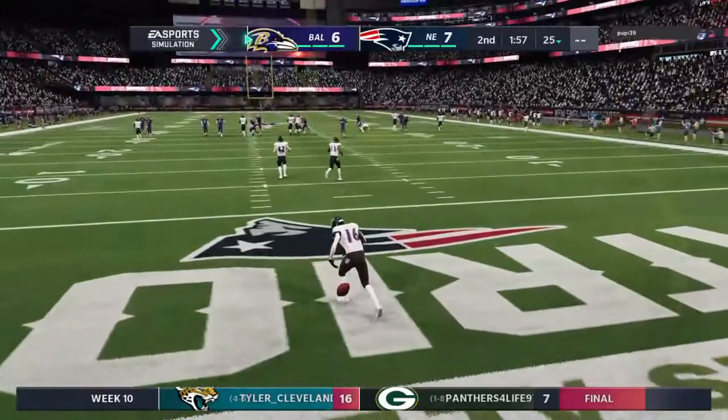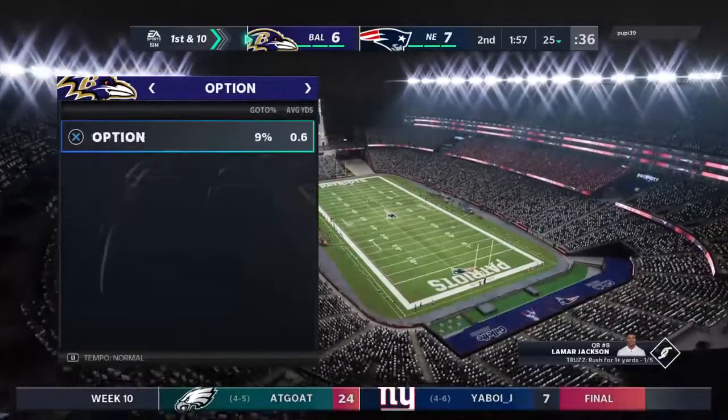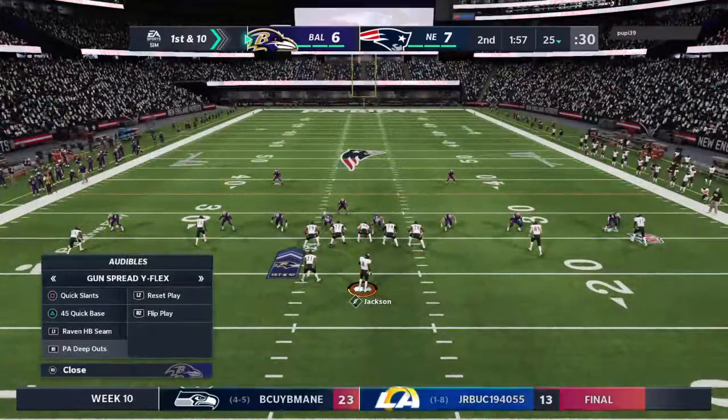Fielded near the back of the end zone. And Thomas just going to hold on to this one. It's a touchback at their own 25-yard line. The Raven offense set at the line for this next drive.